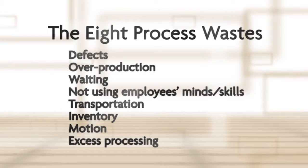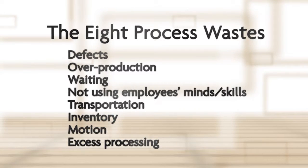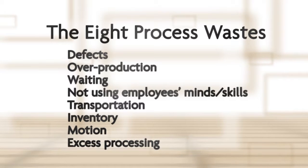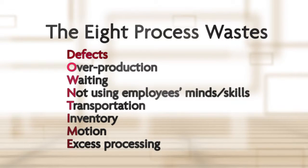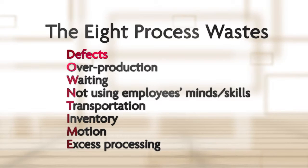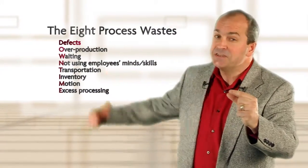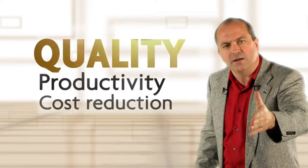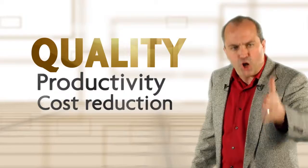I like to lay it out in this way for 2 reasons. First of all, if you look at the first letter of each of those words, it forms the word downtime. Easy to remember. The second reason I like it is because defects is at the top. We have to remember that one of the key purposes of lean, it's not about cost reduction. That's a benefit. That's icing on the cake. One of the key reasons we do lean is to improve quality. When you improve quality, productivity goes up and costs go down.